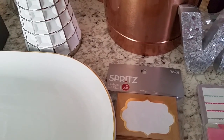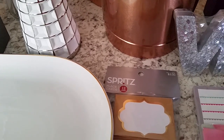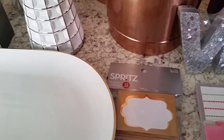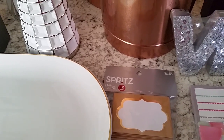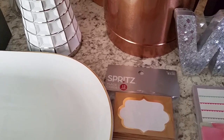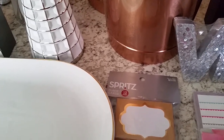The next items I'm going to show you are currently in the dollar spot, and I was good. I didn't pick up too much. I may go back for just a couple of items. It's the same item, but I want at least two sets of them. So let me show you what I picked up.